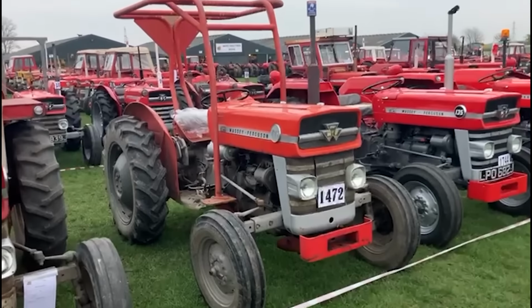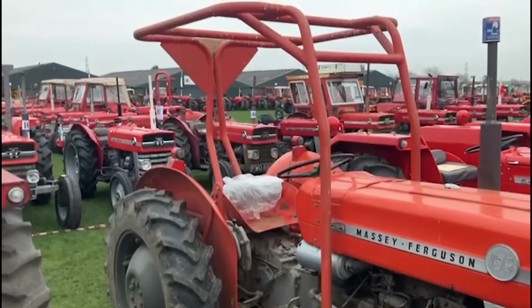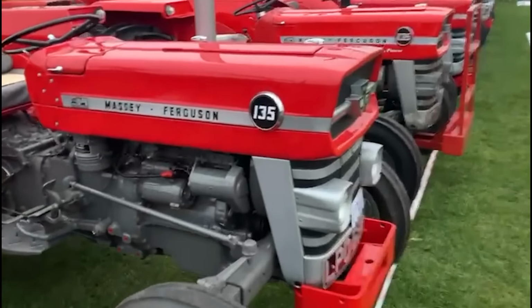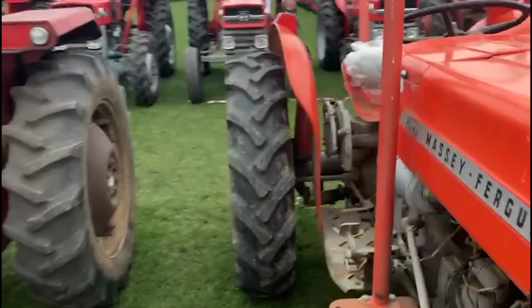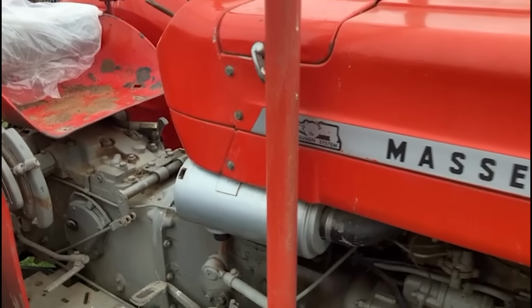And this is another one. Is that another one? A totally sort of unmolested one with the roll bar on it. A late one, because the early ones had oil bath air cleaners. There you go. Michael's lesson on 135s there. And the later ones had air filter.